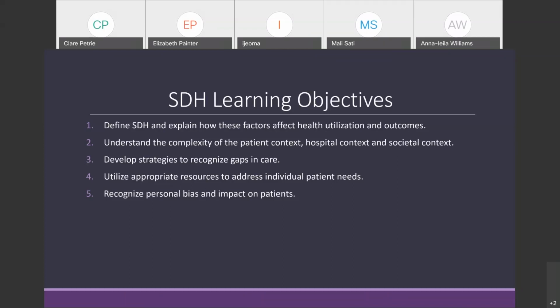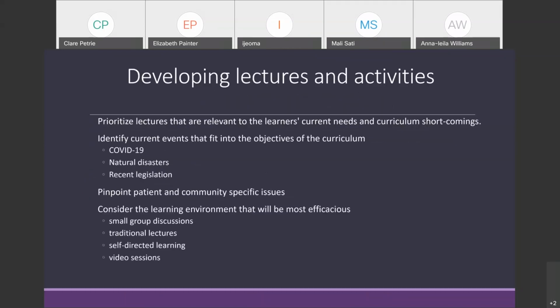Once we came up with our learning objectives, now you are becoming really specific. You have your vision statement, you have your objectives, now what lectures and activities will you develop from there? The goal is to prioritize lectures that are relevant to where your learners currently are, and also very relevant to what's going on in the world.